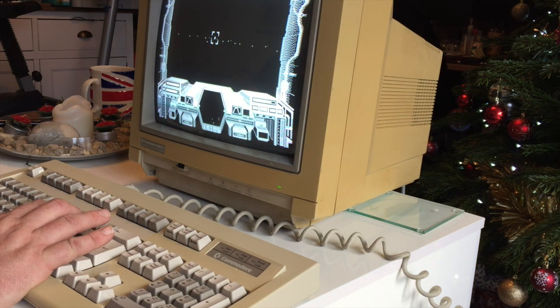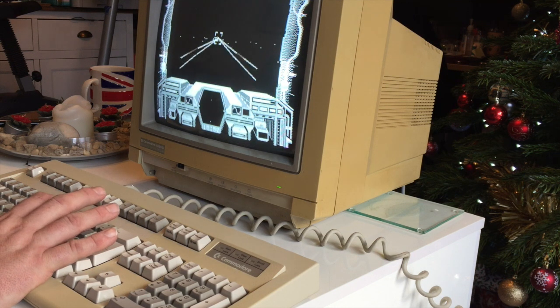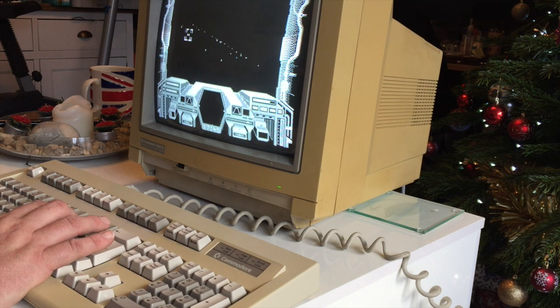I never played Star Glider. I don't know how to play Star Glider. I never knew how to play Star Glider. I always thought it kind of reminded me of Star Wars on the planet surface, but anyway. To say it's running at 10 megahertz, it's not the fastest thing, but it's not too slow either. It's not too shabby.